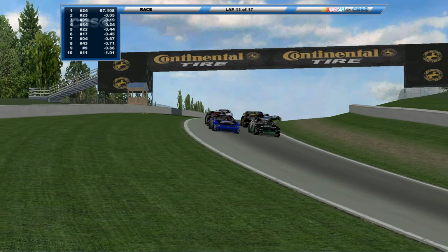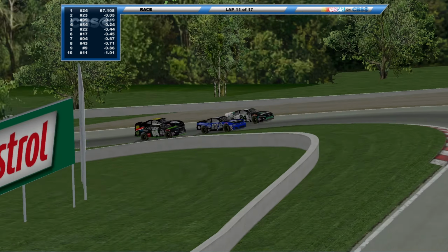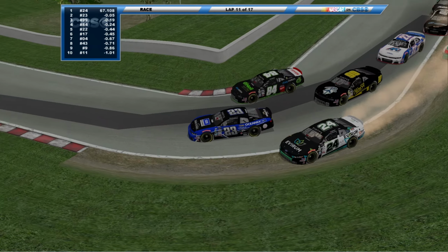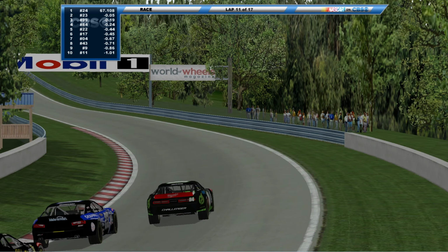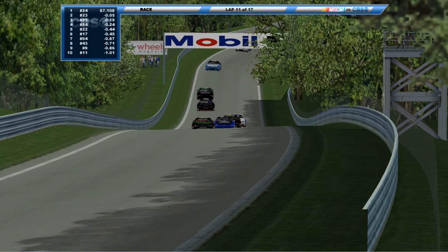Still neck and neck for the race lead. Orman is going to be at a huge disadvantage here. Bates drives it in deep. He pushes Orman off the track, but Monaco will slip through. Oh, can he hang on? No, he can't. I think he hit the barrier. Yep, and it causes a huge jam up.